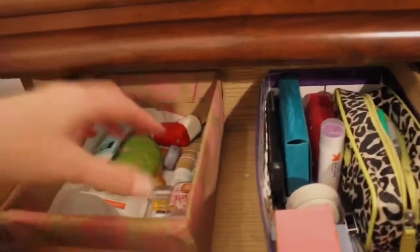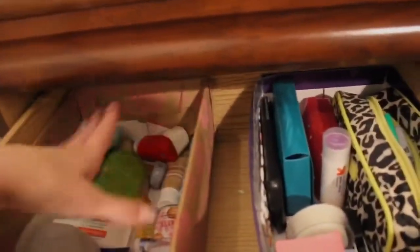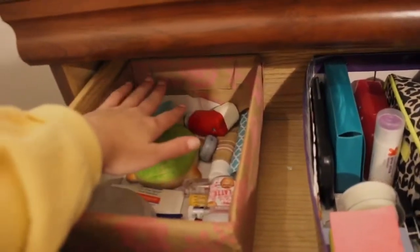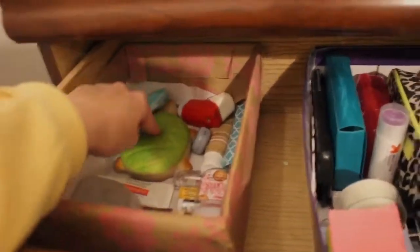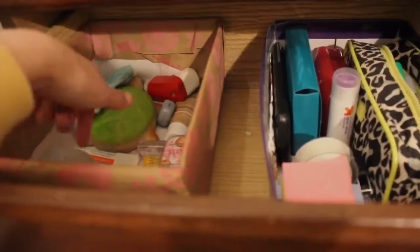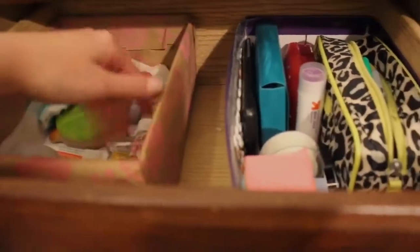Then inside the first drawer, I have a lot of stuff. This is all health and beauty except for Fred. Don't ask me why his name's Fred. I have no idea. I named him freshman year and he's just been in here. He's one of those stress things. So that's beauty and health type stuff. It has my retainer, my acne medicine, and a whole bunch of chapstick.